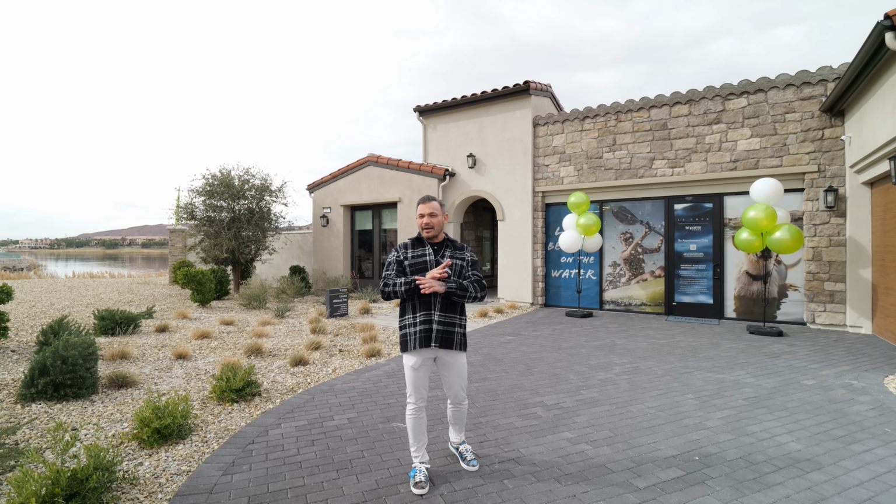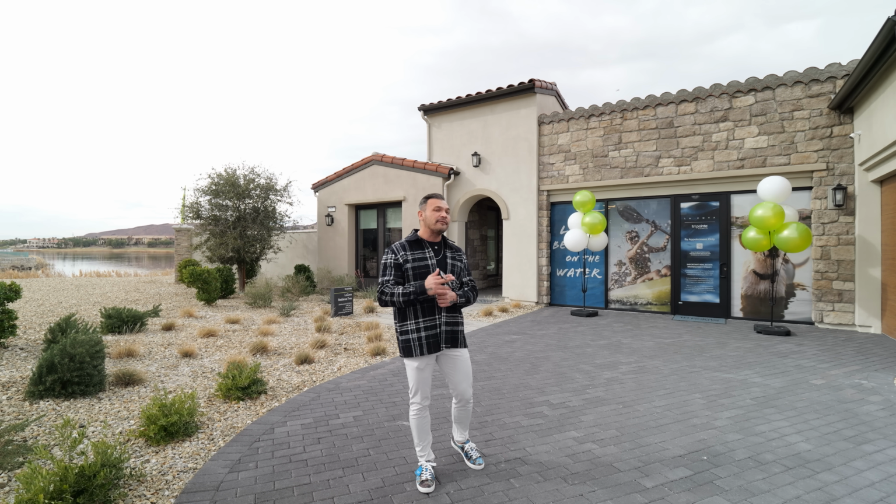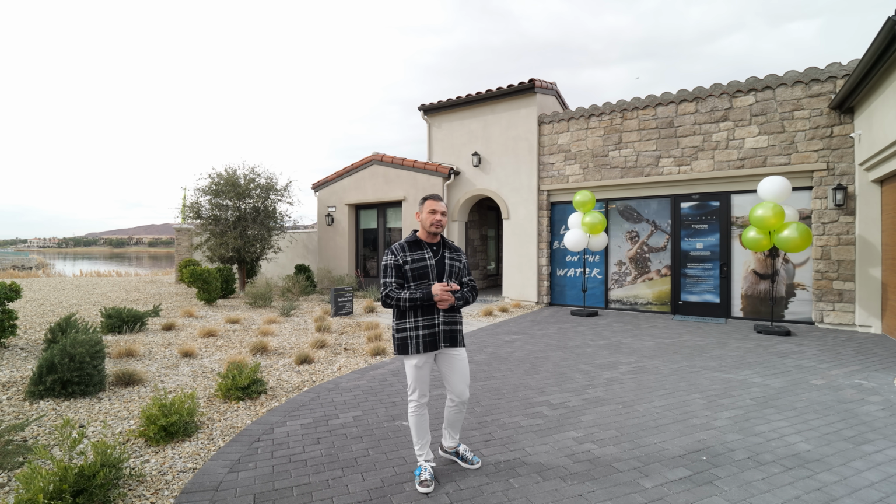Today we are here at L Cove by Tri-Point. This is all going to be Mediterranean Tuscan style homes on the lake. Now we're going to be taking a look at Residence 2, which is 3,184 square feet. Let's go take a look.